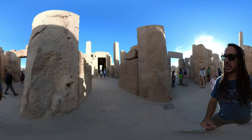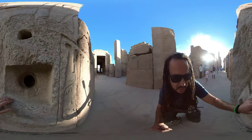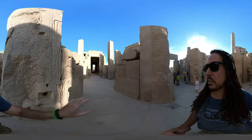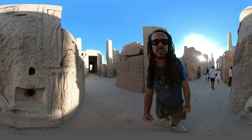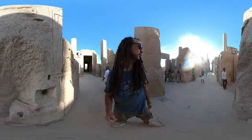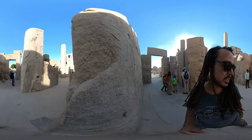And then over here we have an example of a tubular drill hole inside here. This would have been used for the door. You can see there's a portal here, so this likely would have been a locking mechanism. But if you look close, you can see that there. But the best example perhaps is right over here, actually.